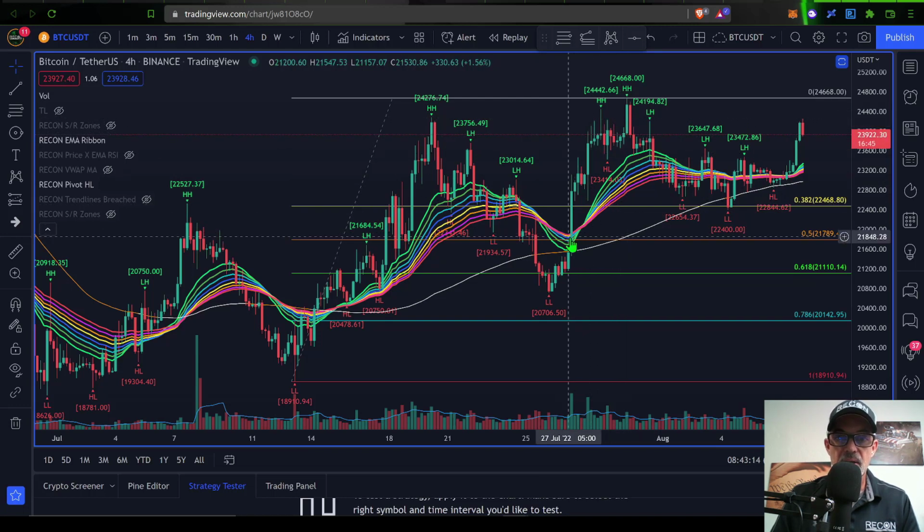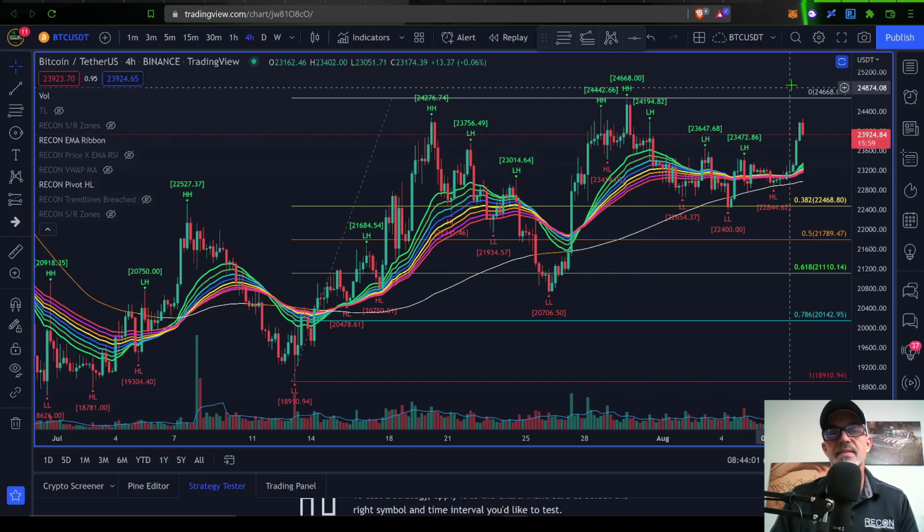We saw it back here. We see it again back here, and the ribbons actually acted as support eventually along this move, as Bitcoin's price would pull back and touch the ribbon and then bounce up higher. And so this would be a bullish signal. However, we do need to keep an eye on this level of resistance back up in here. Really, until Bitcoin breaks above 25,000, Bitcoin's price could just reject once again, and we see another pullback.